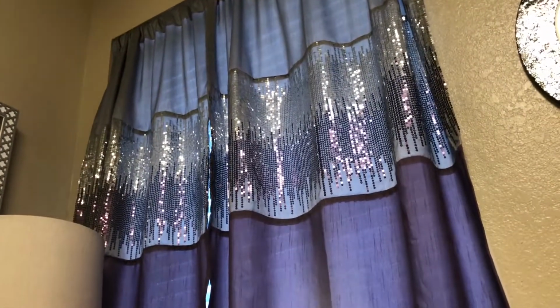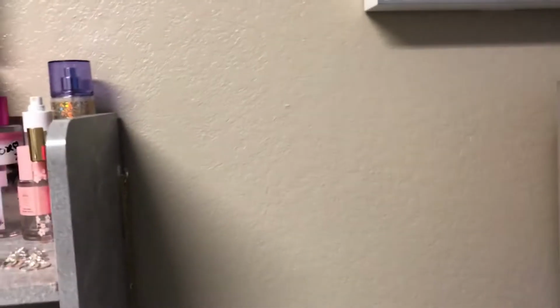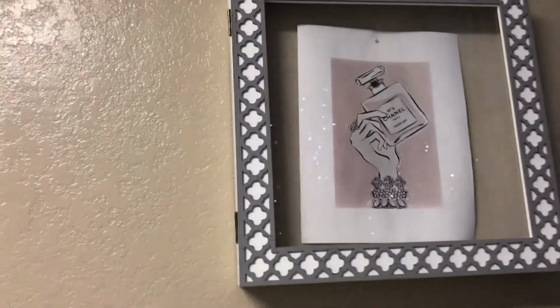And then these are my curtains. They're sequins and gray and then purple at the bottom. This mirror, I love it. It's just mirrors all around. And I think I got it from Home Goods. And then this corner, this is the same lamp I had last year, so I think it's from Home Goods. I just changed the lamp's shade to match this room. And then this I also had in my room last year.